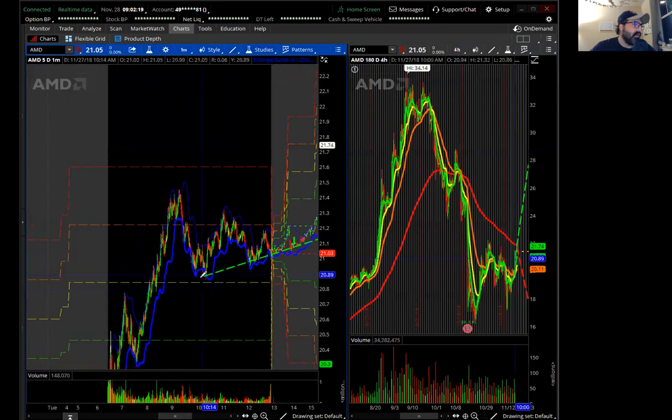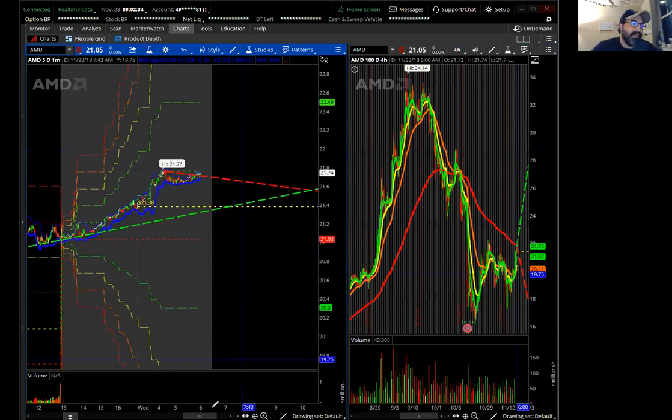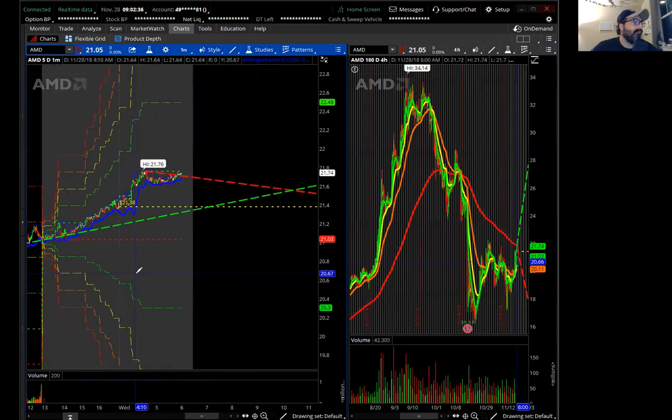And no, I didn't draw this all the way out, but it would have connected nicely right here. So I'm fairly happy with this support line. It did break the resistance line that I drew earlier, which is a good thing. So hopefully we'll see AMD popping to the high side. I don't really care where she goes as long as she's popping, right?